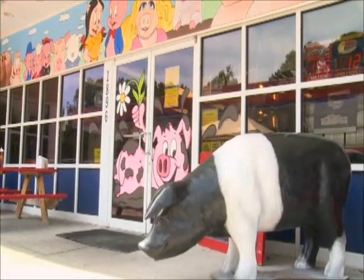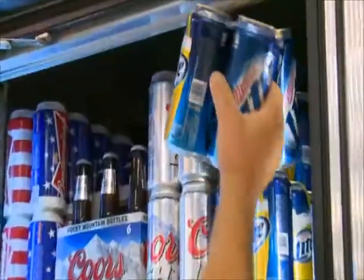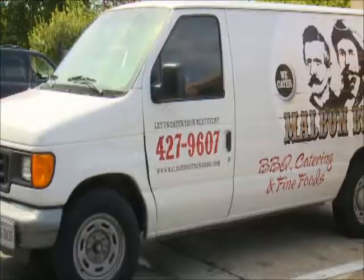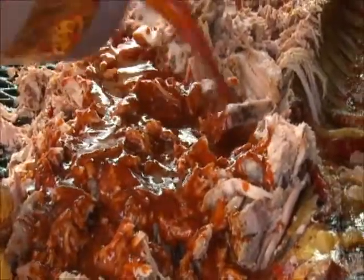Malbin Brothers Barbecue is located between the beachfront and Sandbridge, and it's one busy place for sit-down, takeout, and just about anything you need, from beer and wine to barbecue and deli items to car wash and gas. For all your catering needs, be it large group catering or business lunch catering, call Malbin Brothers Barbecue and Catering today.